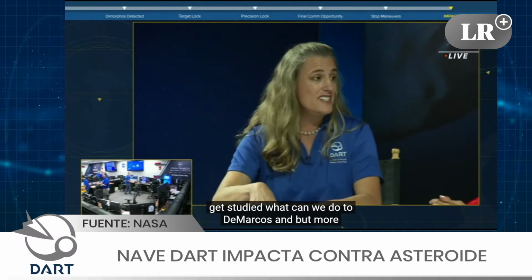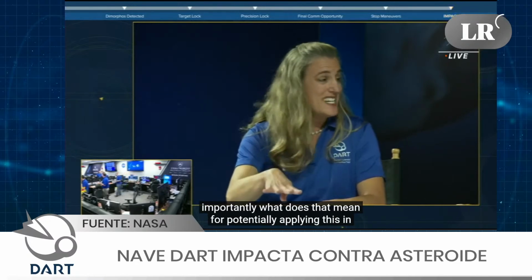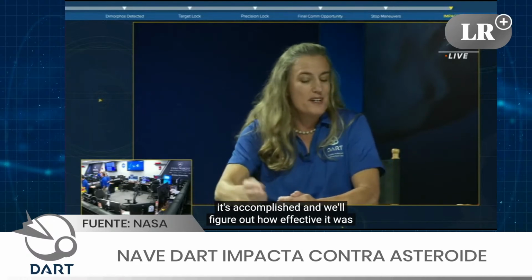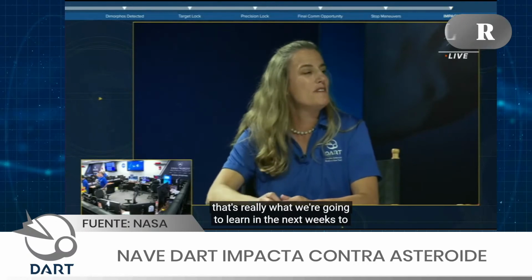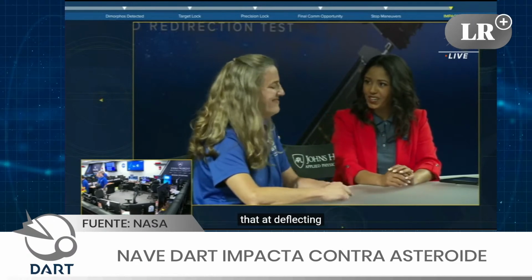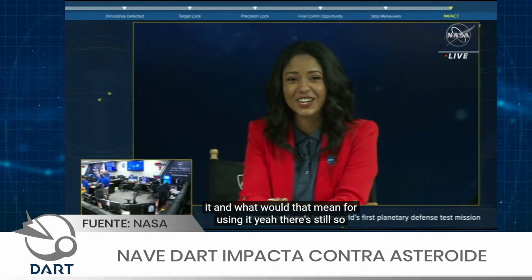DART really is just the start. It's just the first planetary defense test mission. It was spectacular, and it's accomplished, and we'll figure out how effective it was. That's really what we're going to learn in the next weeks to come. All right, we hit this asteroid. Now, how effective was that at deflecting it, and what would that mean for using it? Yeah, there's still so much to unpackage here. And so we have a special guest who is wondering more of what's next for this big mission. So let's hear from her now.